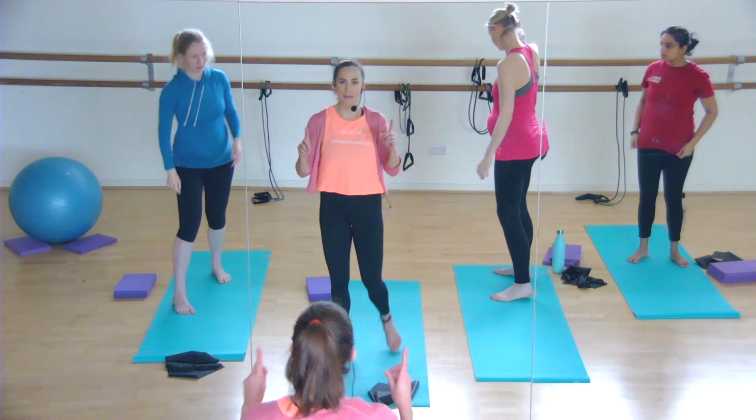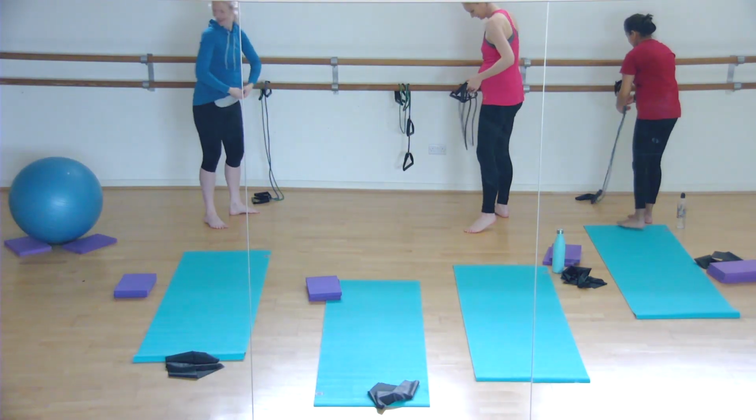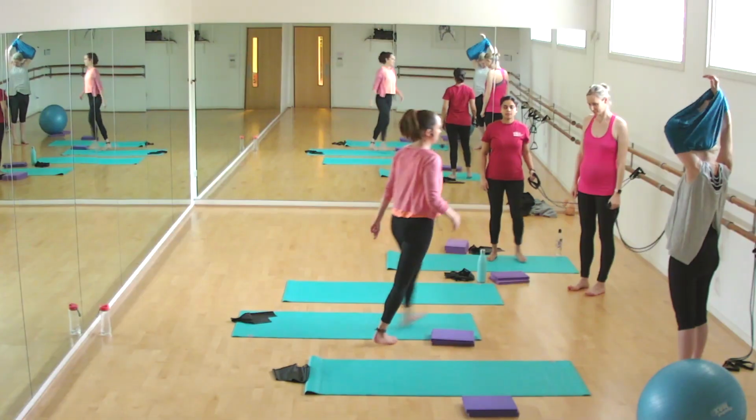While the guys are grabbing their bands, I'm just going to go and turn the heating off in this room because we suddenly got too hot. Okay, so I'm not disappearing. I'm coming back. And we're going to grab our bands.